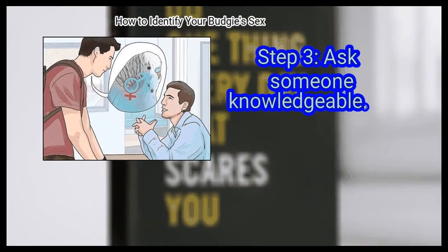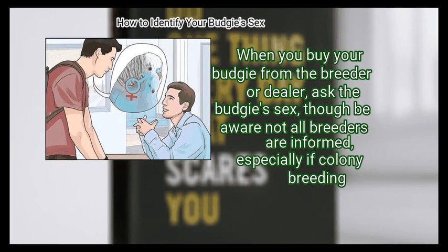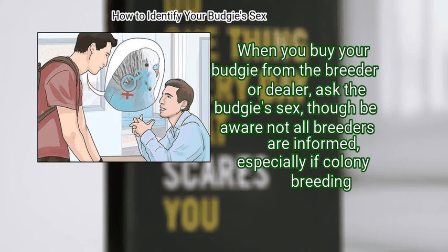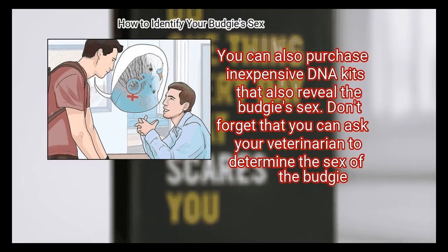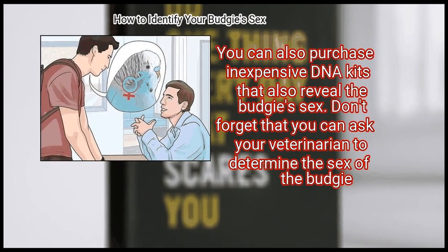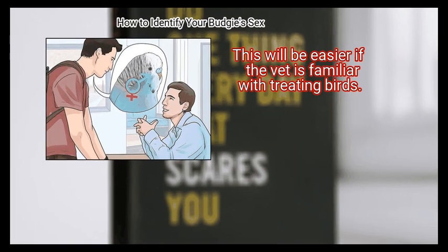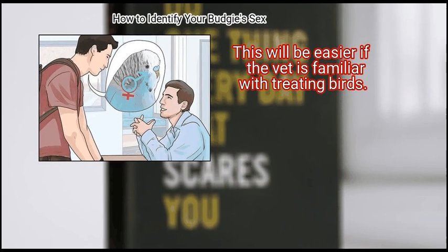Finally, ask someone knowledgeable. When you buy your budgie from the breeder or dealer, ask the budgie's sex, though be aware not all breeders are informed. Especially if colony breeding, you can also purchase inexpensive DNA kits that also reveal the budgie's sex. Don't forget that you can ask your veterinarian to determine the sex of the budgie. This will be easier if the vet is familiar with treating birds.